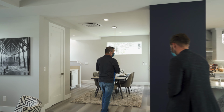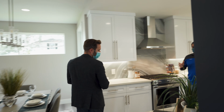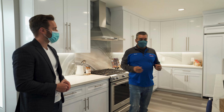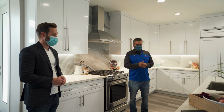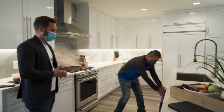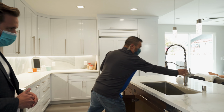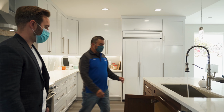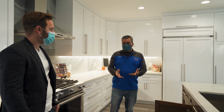When you come into a kitchen, there's so much time spent in the kitchen by homeowners. You definitely want to have your dishwasher checked. You want to check your stove. You also want to run all your water. So when you come in the kitchen, when you come in the bathrooms, you're going to turn on your water. You're going to make sure you don't have any leaks. You're going to check your garbage disposal. A lot of this stuff you can do as a home buyer.